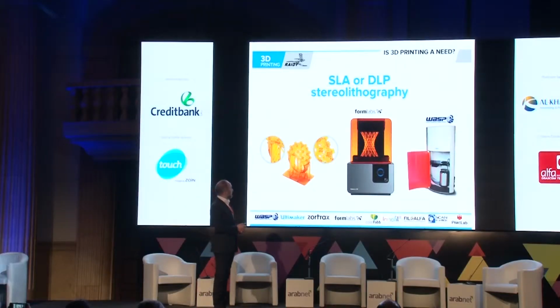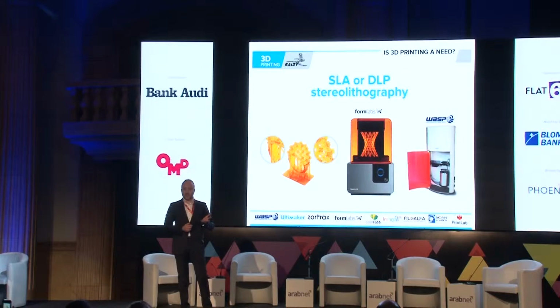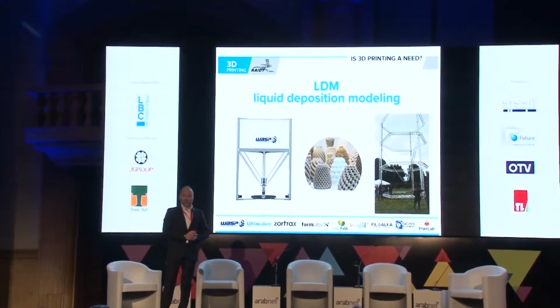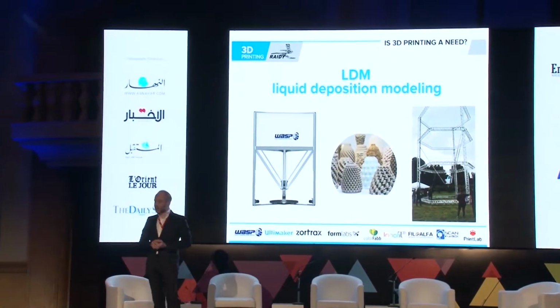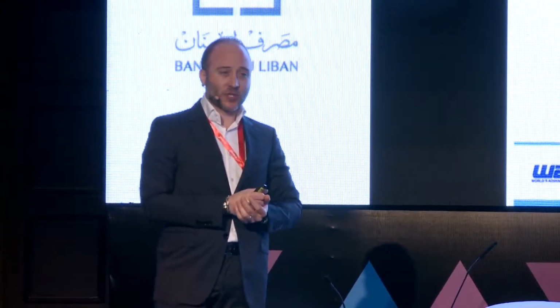The second one is called SLA or DLP, stereolithography. These are 3D printers that use resin instead of filaments, and are most commonly used for jewelry casting and for dental. We have the liquid deposition modeling, LDM. It's a technology that is very similar to the FDM technology, but instead of loading a filament, we are loading clay, we are loading concrete, we are loading any material that can be used as porcelain and as construction material.